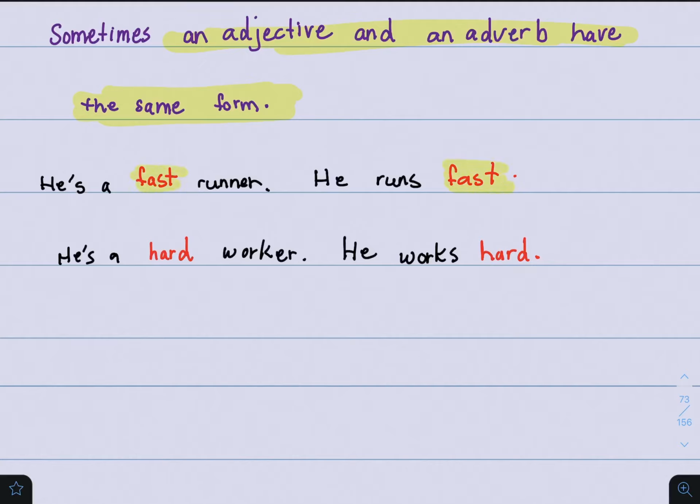In the first sentence, he is a fast runner, fast is an adjective, and you know an adjective usually describes the noun. He runs fast. How does he run? He runs fast. So this is an adverb. If you notice, the form of the adjective and the adverb is the same.